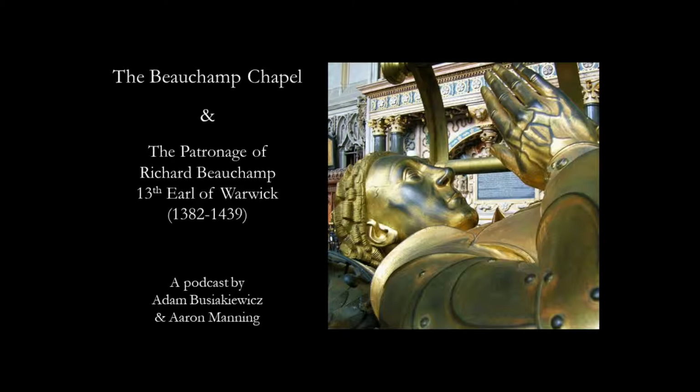Here in this one tomb, you have this magnificent union of both knight, courtier, politician, but also of a Christian and patron of the arts, which really makes this whole space, this tomb, so very important and special.